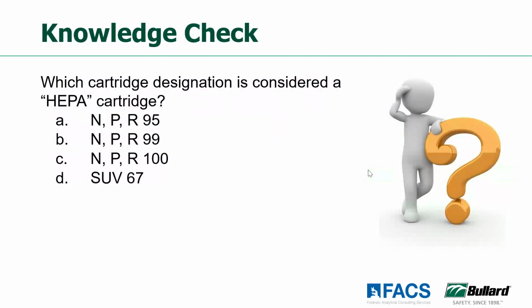Another knowledge check, go ahead and put your answers into the chat. Which cartridge designation is considered a HEPA cartridge? So that's the old terminology for these. And let's see if you know what that is. All right, NP and R 100 is the answer. So good job, everybody, on that one.